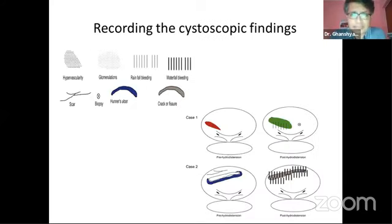This is how I have picked it up from the Journal of Urology. This is how the documentation has to be made, with the diagrams.